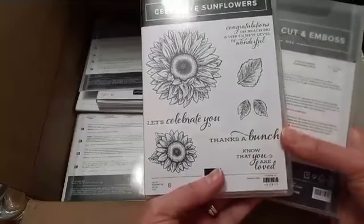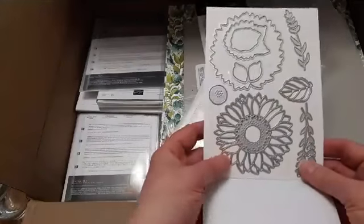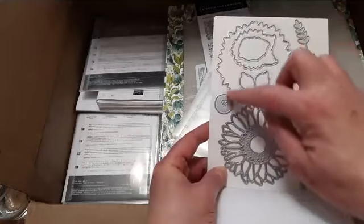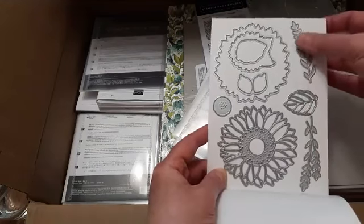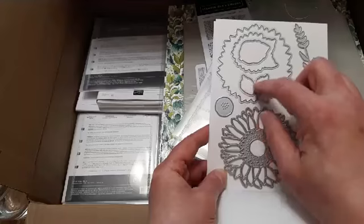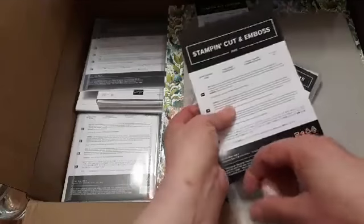Then we have the Sunflowers bundle. So Celebrate Sunflowers, which is a really neat stamp set, and the Sunflower Dies. These make some really cool projects. So you can do an outline of a sunflower, you can do a detailed sunflower die cut, or you can just stamp it and cut out the outline. And then you've got some leaf and foliage dies. Got a center, and I don't know if those are petals or leaves, probably leaf outlines there. So that looks like one that's going to be fun to play with. I'll just tuck those away quickly.